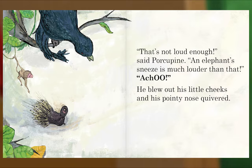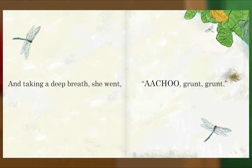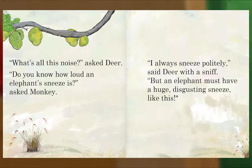Achoo! He blew out his little cheeks and his pointy nose quivered. Grunt, grunt, said Wild Boar. That's not loud enough. An elephant sneeze must be huge. And taking a deep breath, she went, Achoo! Grunt, grunt. What's all this noise? Asked Deer. Do you know how loud an elephant sneeze is? Asked Monkey. I always sneeze politely, said Deer with a sniff. But an elephant must have a huge, disgusting sneeze like this.